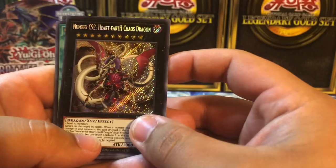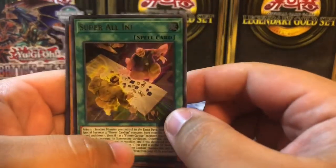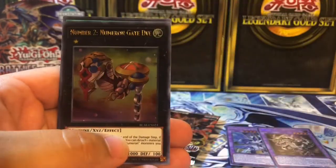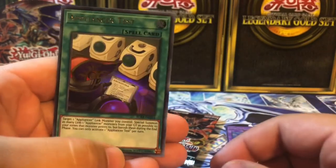Number C92, Heart Earth Chaos Dragon, Super All In, Solomon Great Gazelle, Number 2 Numeron Gate, and Appliancer Test.